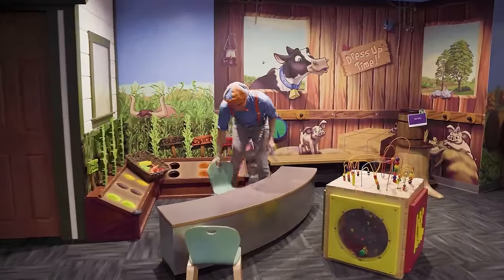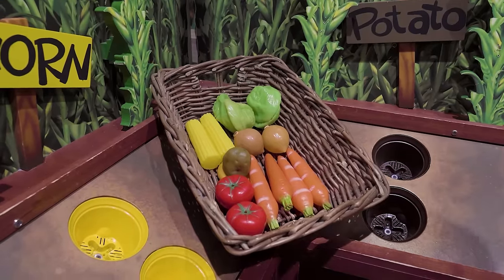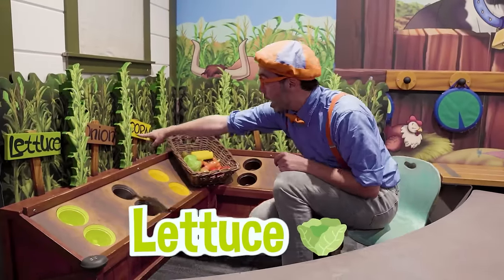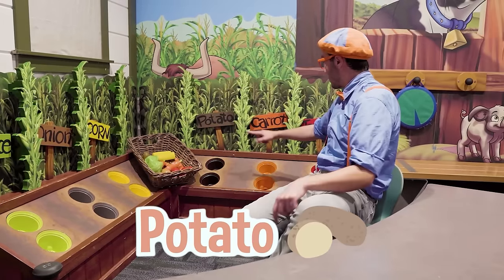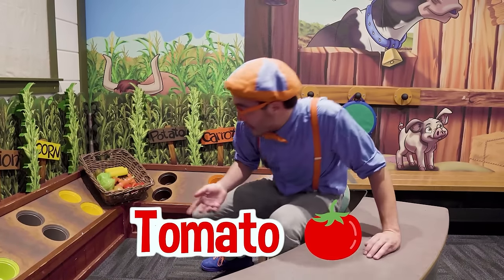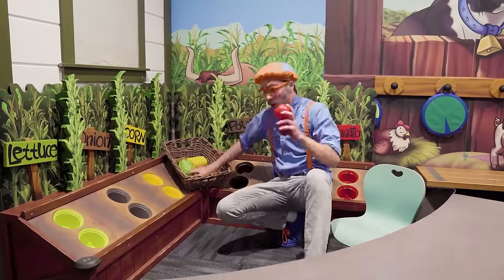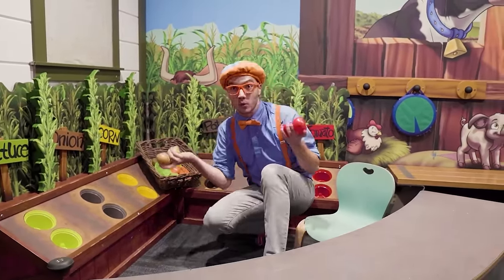Whoa, look at this over here. Look at all these different fruits and vegetables. Yeah. We have lettuce, onion, corn, potato, carrot, and tomato. Those are so many different kinds. Now, what we can do is play a really fun game where we take all the foods in this basket and we have to match them to the right word.